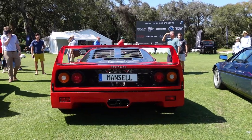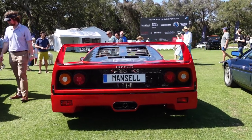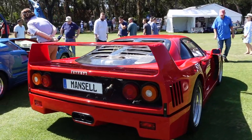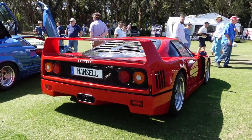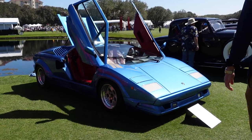This is a classic certified Ferrari F40 that was a gift from Ferrari to mega successful Formula One driver Nigel Mansell, the last Ferrari driver chosen by Enzo Ferrari before he passed away in 1988. Seeing this special F40 parked next to this bold Countach is a real treat.